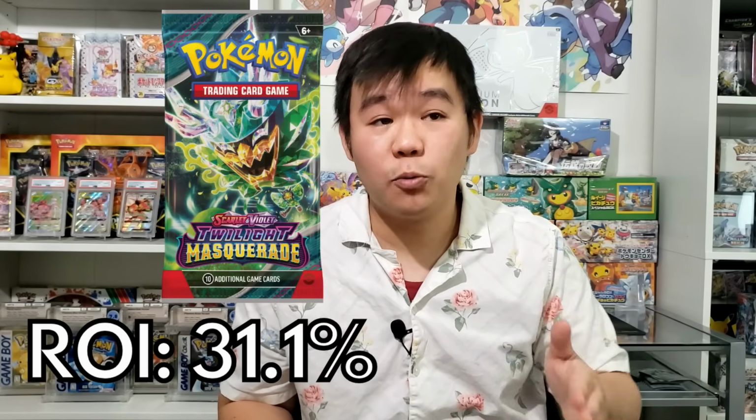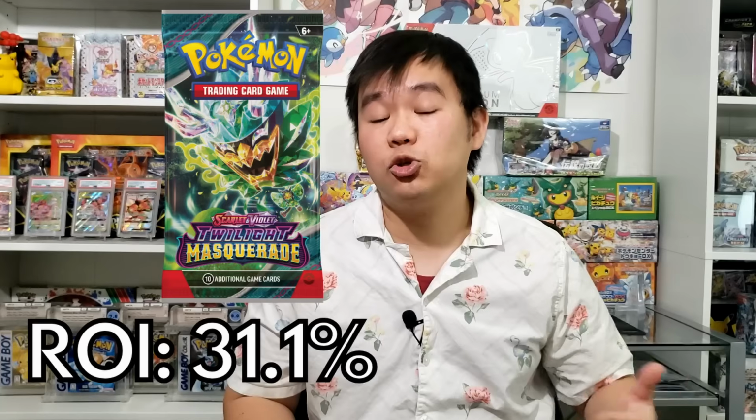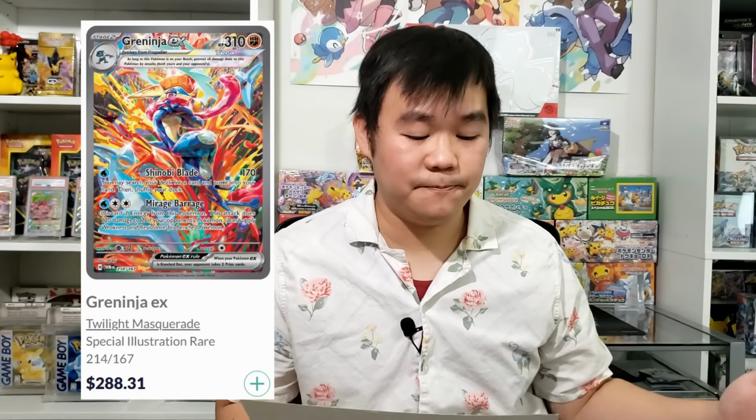On average, if you open up any booster pack, you are going to lose value. But Twilight Masquerade, again, very similar to Surging Sparks, is actually quite desirable thanks to the top tier hit inside of it, which is the Greninja EX. If you pull yourself a Greninja EX, you're typically pulling yourself a $300 chase card, so the top side of it is just really, really awesome.